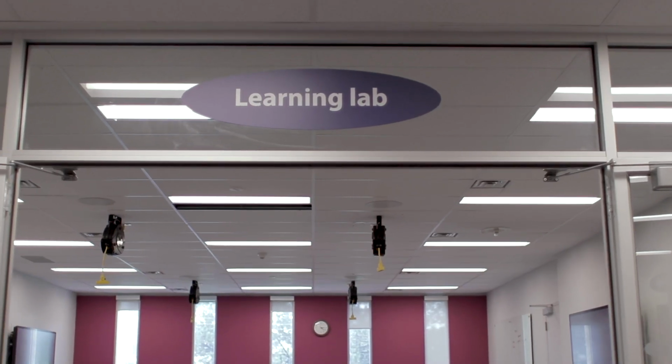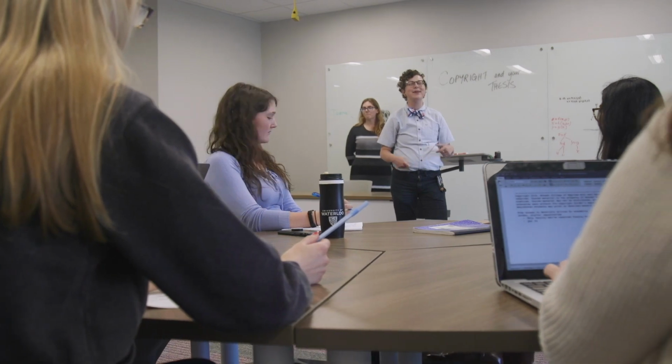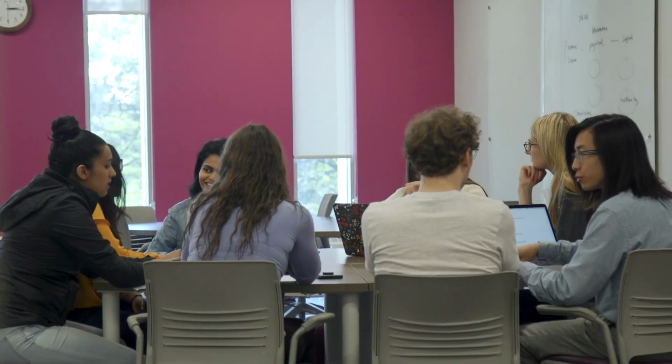The addition of a flexible learning lab on the 3rd floor of Dana Porter Library enables innovative teaching and learning activities and provides additional study and collaboration space for students.